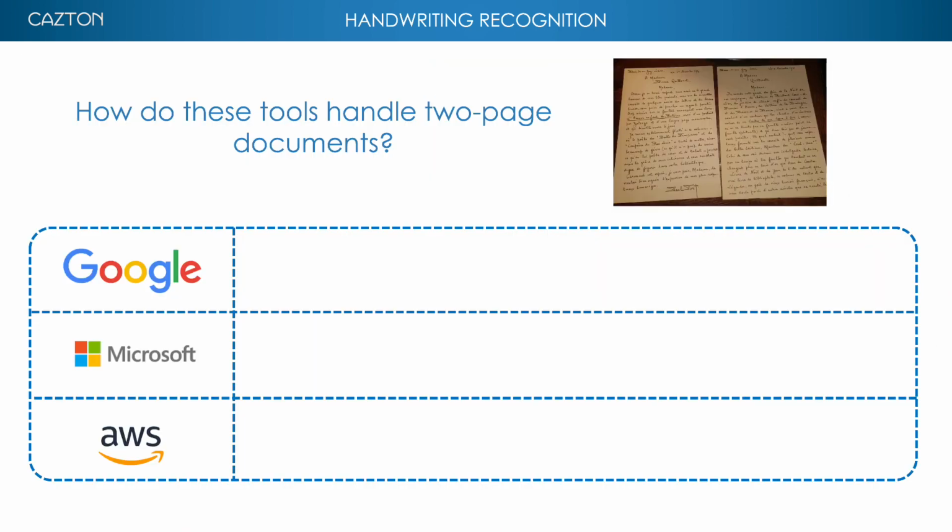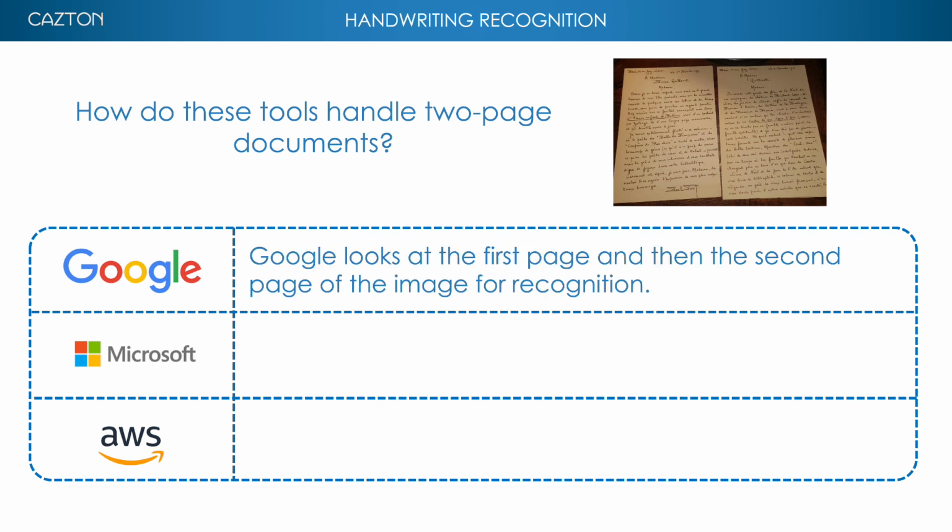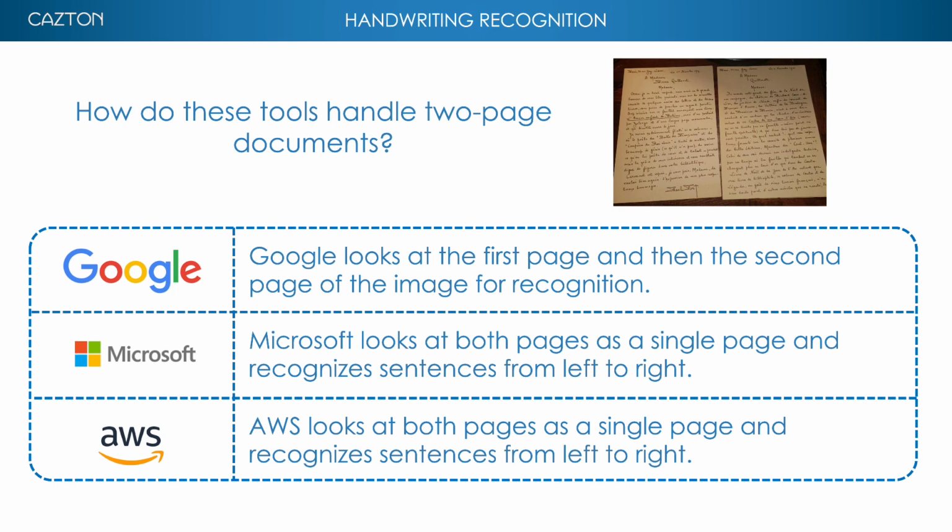Microsoft's a clear winner. However, when you look at French, one thing to note is that Google actually is the only one here that understands that these are 2 different pages. And Microsoft, as well as AWS, go all the way from left to right as if it is 1 page.